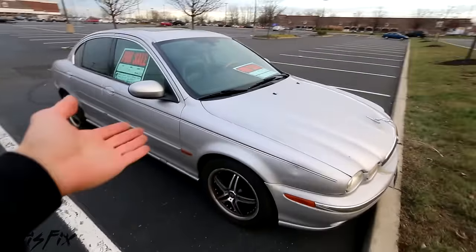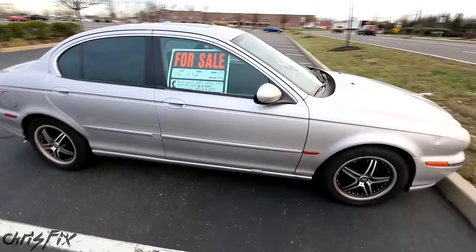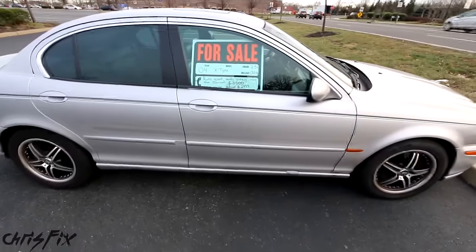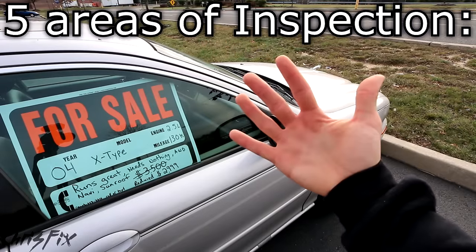Now the best part is, anybody could inspect a used car. You don't need to be a car expert. You just need to know what to look at, and I'm going to show you all of that. So let's begin. Now when inspecting a used car, there are five main things to look at.